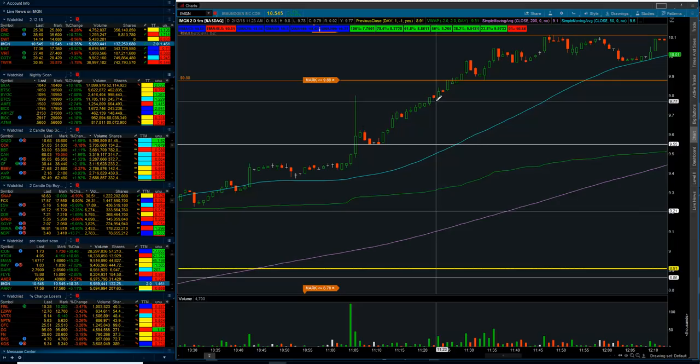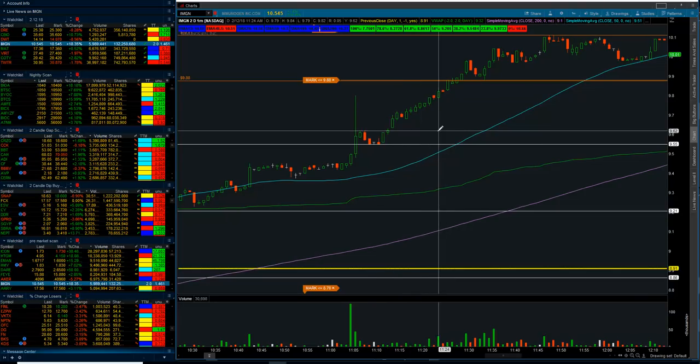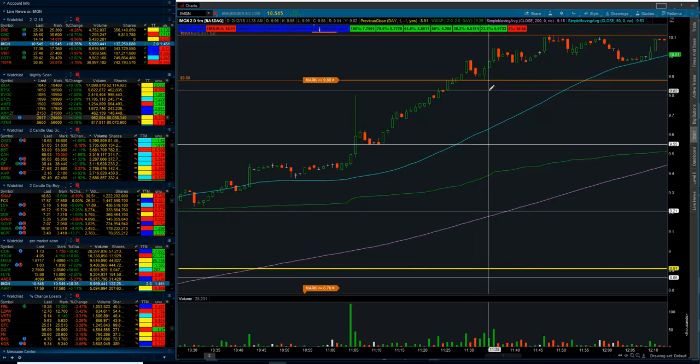Because I know that IMGM is one of those stocks that a lot of times gives away the gains, like it'll pull back, I was a little hesitant. I didn't want to hold it, so I just took my profit and ran. So nice, two trades. Those were my two trades for today.